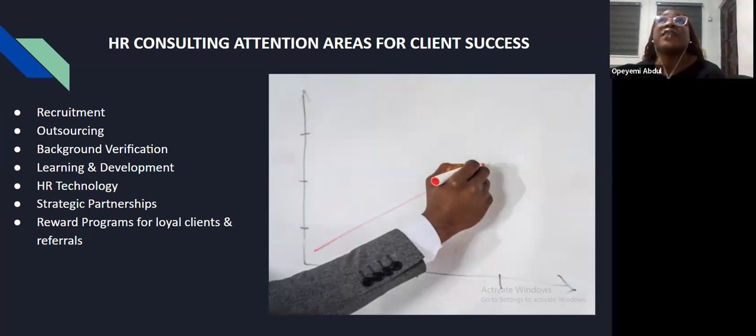You want to make sure that you identify the client's training needs so that the L&D specialists can work with us to generate a training calendar and develop training content for the clients and tailor it specifically to their needs, so that we're able to fill a knowledge gap or a skill gap that they may have within their organization. For HR technology, for clients that are patronizing the organization through HR technology, you want to make sure that you are progressively liaising with the technical team in your own organization to fill the needs of your clients.